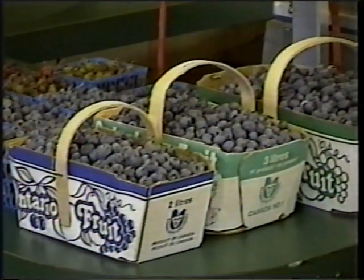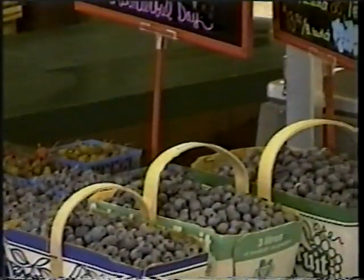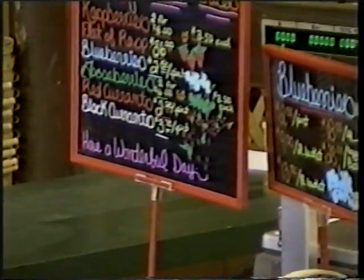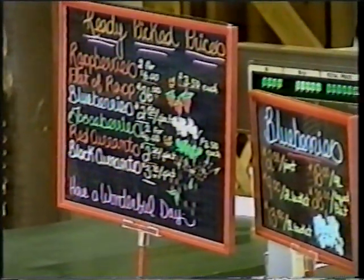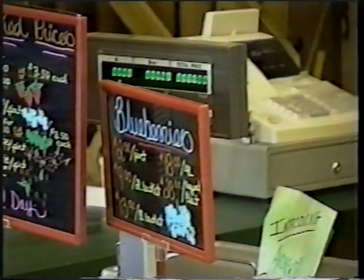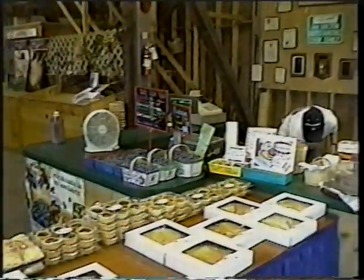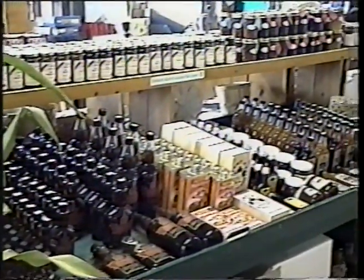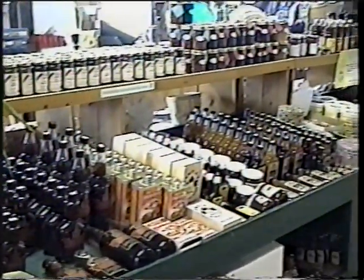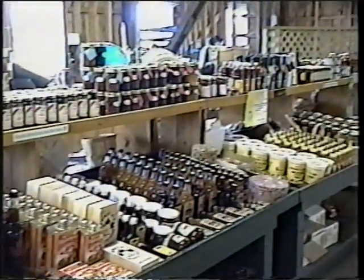And here's our different merchandise in the shop. In our Mennonite constructed farm market, we also have jam, jelly, maple syrup, natural honey, juice, and the most popular of all, frozen yogurt.